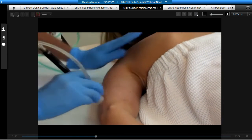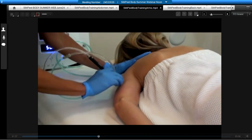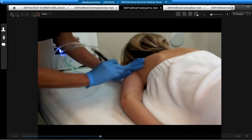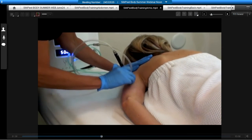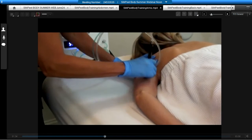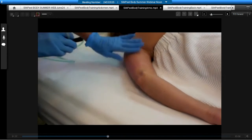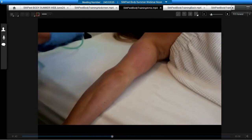And you can see there's a little bit more solution with the body hand pieces as opposed to the face. So when you're doing your passes, you just want to make sure that you are rubbing the solution in. See how Dawn's having a little bit of erythema? That's normal. And then I'm just going to bring her arm out here.